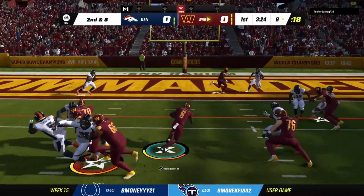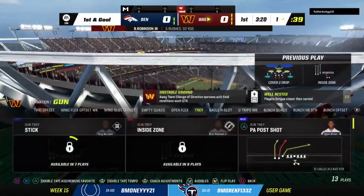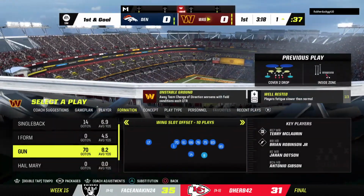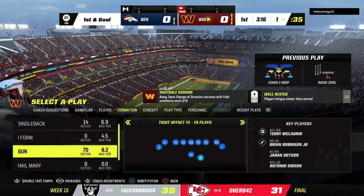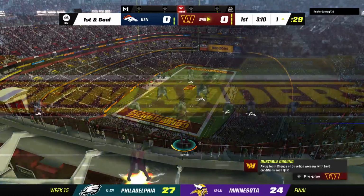Out of the gun, they give to Robinson. And he'll be brought down right on the edge of the goal line at about the 1-yard line. 7 yards on the pickup there, and now they'll have it 1st and goal. He's hit pay dirt a lot this year, but not that time.